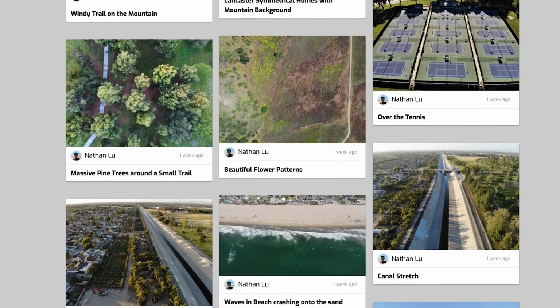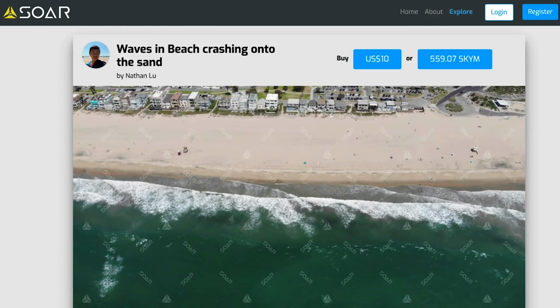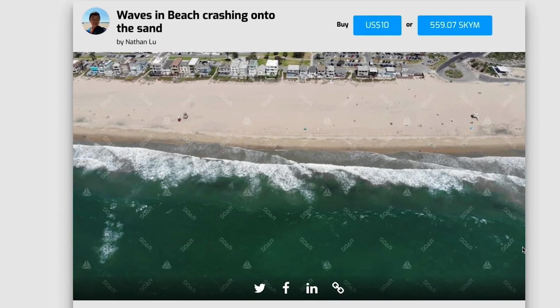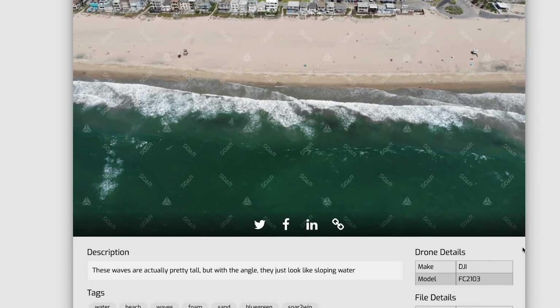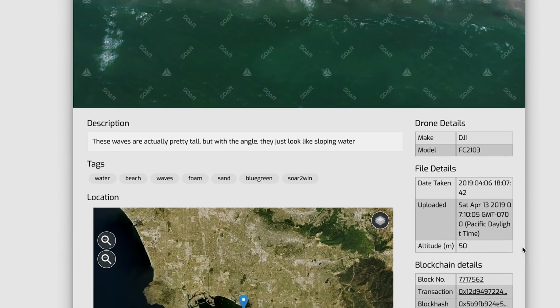Now, Nathan is 14 years old and lives in California, which is pretty awesome that a 14-year-old is out doing such awesome drone photography. I think we're gonna see a lot from Nathan. Again, Nathan, hit me in the comments or via email or hit SOAR directly and they will get you your prizes.